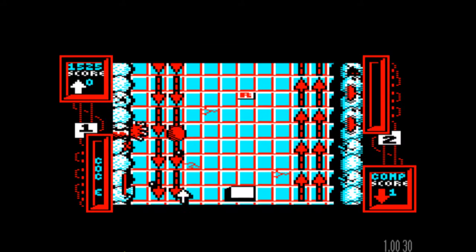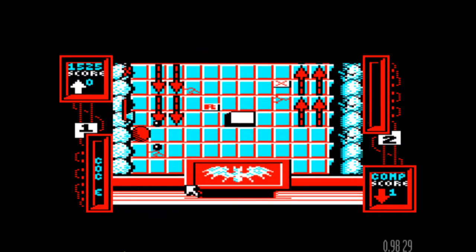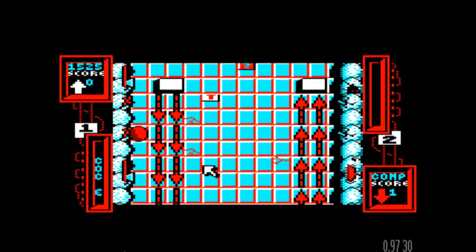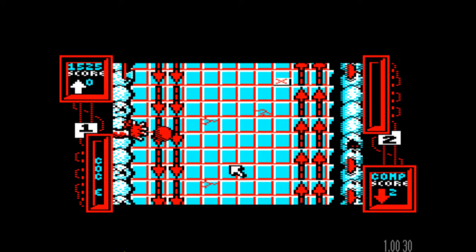Equally, if anybody knows how you can make use of those passwords that you get each time you pass a level, do please leave me a comment, because I've not worked out how you actually use them. I've tried typing them in whilst playing the game, and yeah, I don't seem to have much luck.